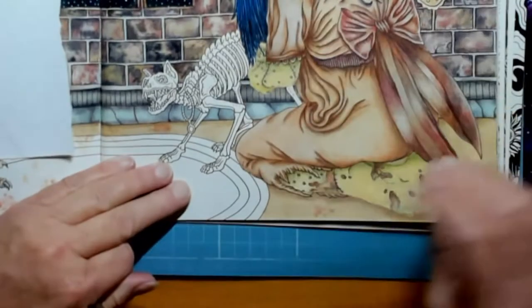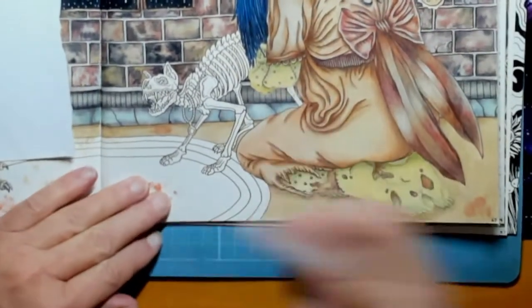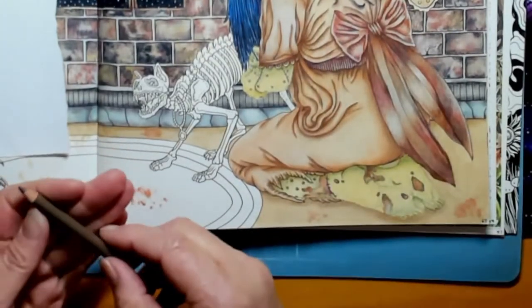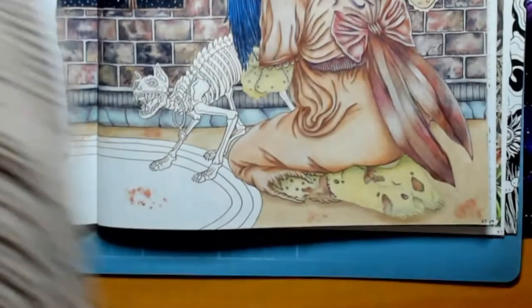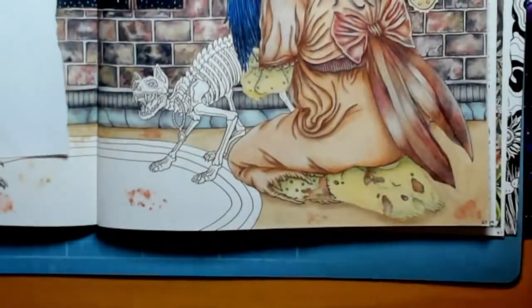See, I'm just doing them now. Sort of. Yeah, they turned out pretty much the same. I hope. Alright, I might keep the French grey. The warm grey. Black.